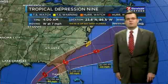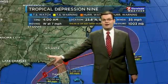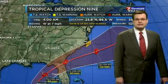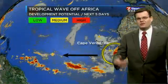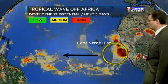So what that means for southwest Louisiana, well, anytime you have a system that draws to our east, it draws in drier air on the backside. That's what we'll be enjoying later this week as a result of that. A little bit of increased seas, a little bit higher seas later this week. That's about all we'll notice here locally.